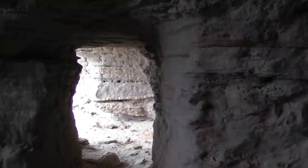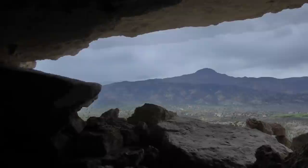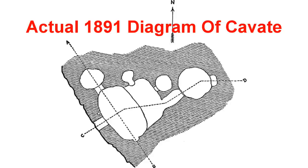And this area right over here, this opening before us, was actually walled in. So there's a good possibility there was a wall over here. And this is the low entrance right here in front of us. Hard to tell, but definitely it goes into another small cave-like area.